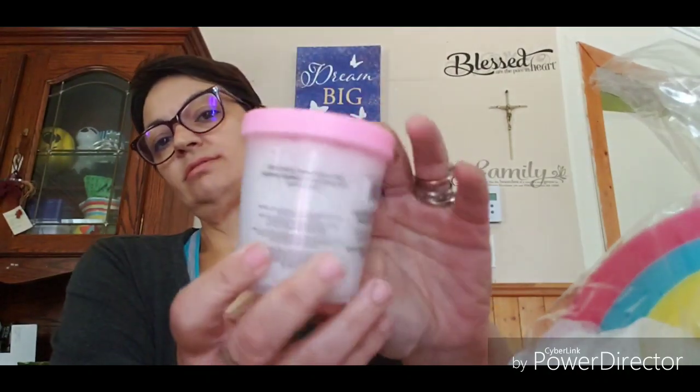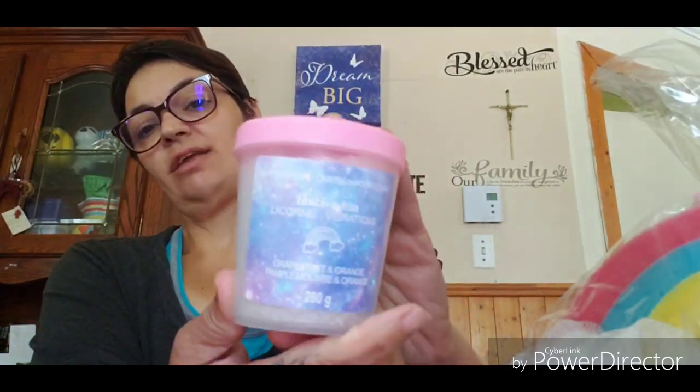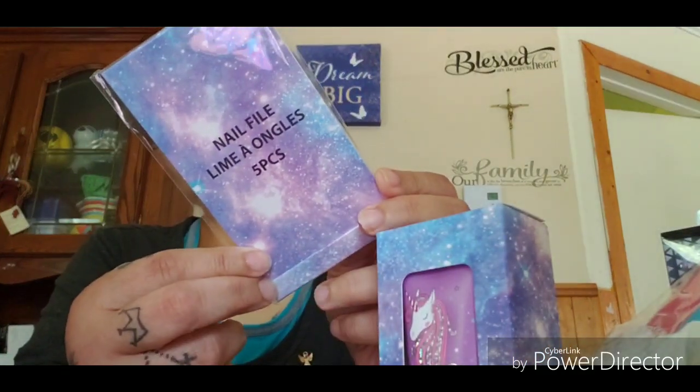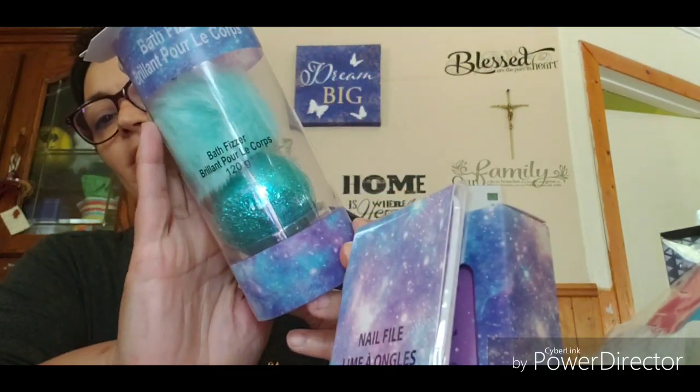The next one is bath crystals. And they come in little cute containers. You see, it's cute. Okay, then the next one is a hand lotion. Nail file with 5 pieces in it. This one here I find really cute. It's a bath fizzer and it comes with a keychain and a ball. You put it in a bathtub and I guess it fizzes and it comes out.